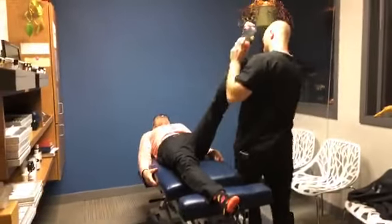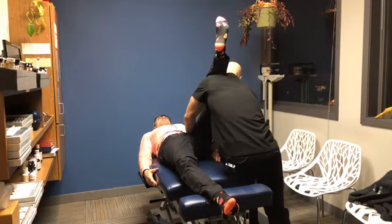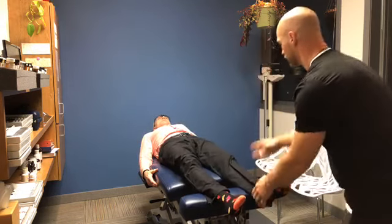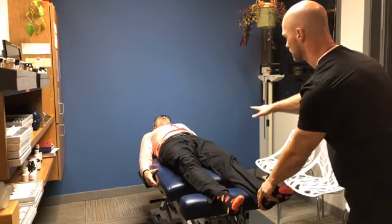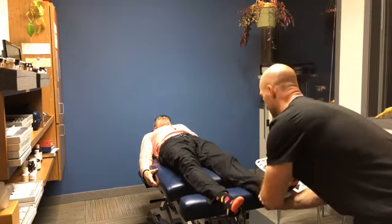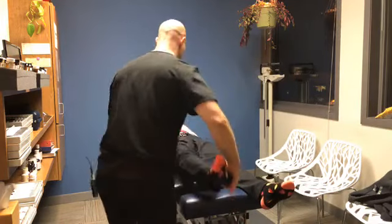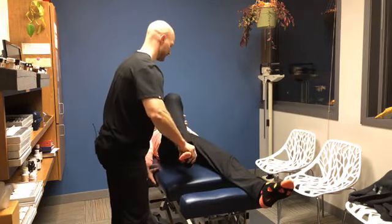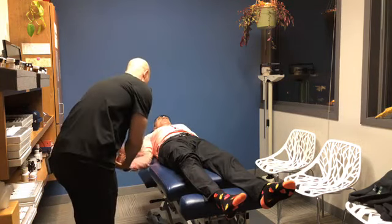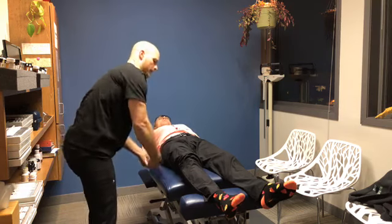Let your leg relax against my shoulder. I'm just going to rock your hip a little bit. So take a breath in and out. Good. Let it relax. Do you have low back pain? Very seldom. None currently? Not now. So I'm just going to do a quick tug on your leg. There you go. Just a fast stretch. Let this knee bend. There you go. Good. Let that relax. Any pain in the knee at all? Let this relax nice and loose. Good.